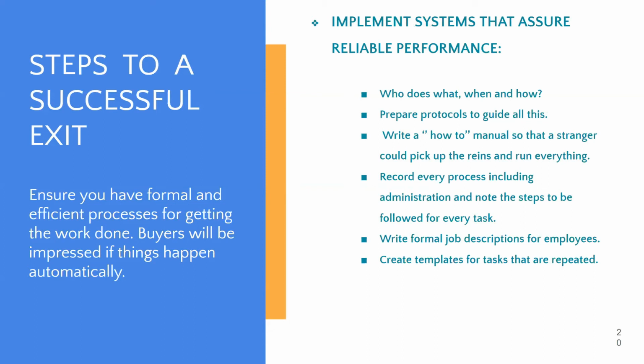Implement systems that assure reliable performance. Who does what, when it's done, how it's done, how it's recorded, how do we make sure that things are done, who's in charge, who's in control of those specific tasks. Prepare protocol to guide all this.